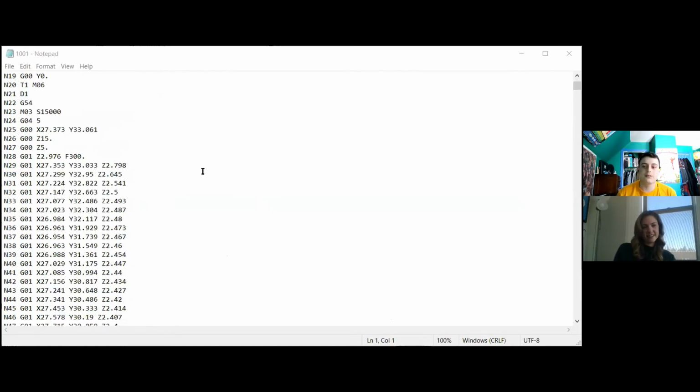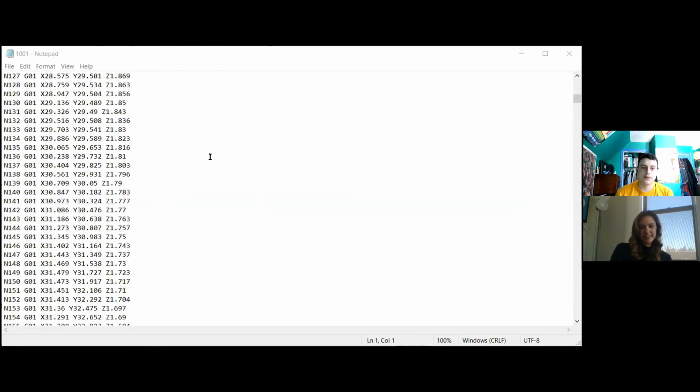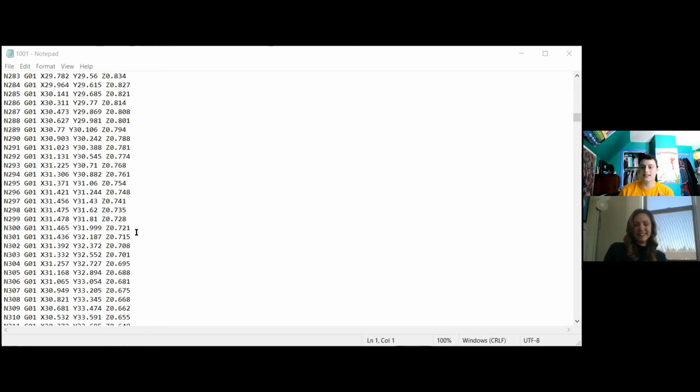So these are all numbers that my Fusion 360 will print off on a notepad, just straight up numbers. And these numbers tell the router which direction to go, at which coordinate, at which time, how fast to spin the router, what bit to use, and all that fun jazz. And so these are all the numbers that our router will take in. So we don't have to do this all by hand, quite gladly.